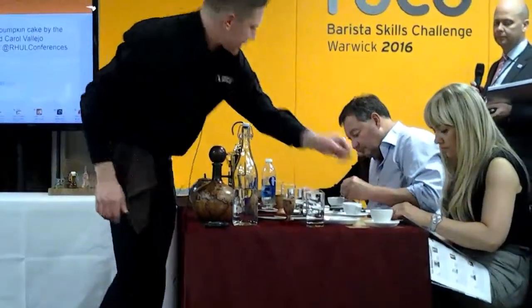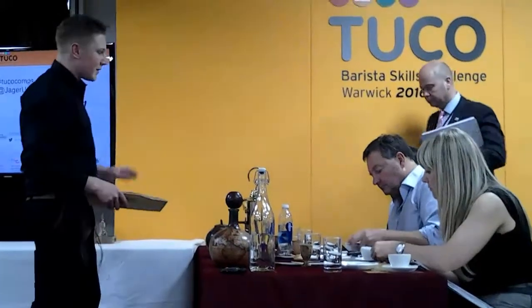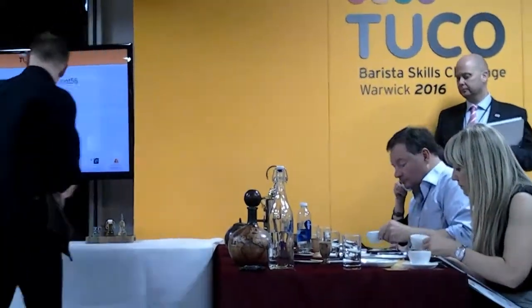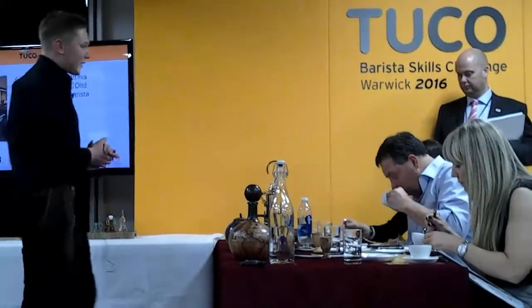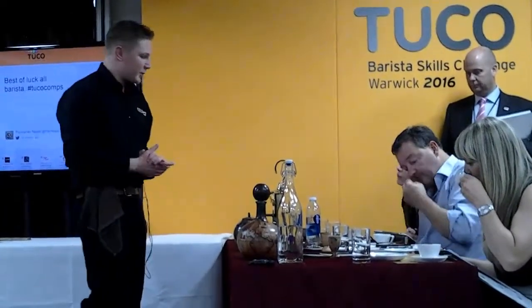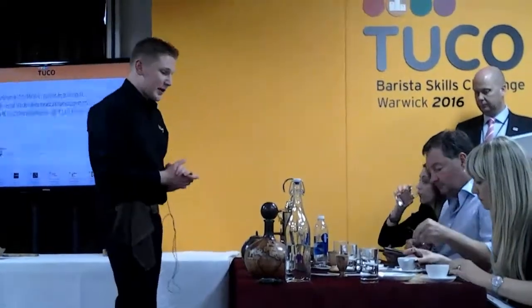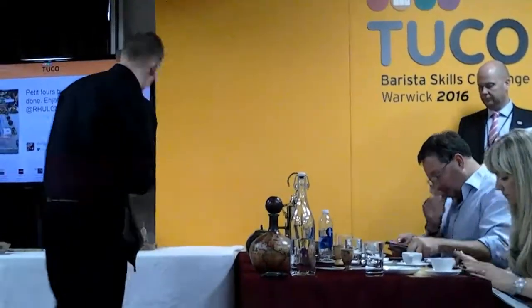On the nose you'll be getting hints of toasted hazelnut, followed by a natural earthy scent. If you please taste the espresso. You should now be getting hints of dark chocolate, followed by a subtle hint of coconut. The mouthfeel will be full-bodied in texture, with a rich, natural feel. Thank you. I'll now be back with my cappuccino.